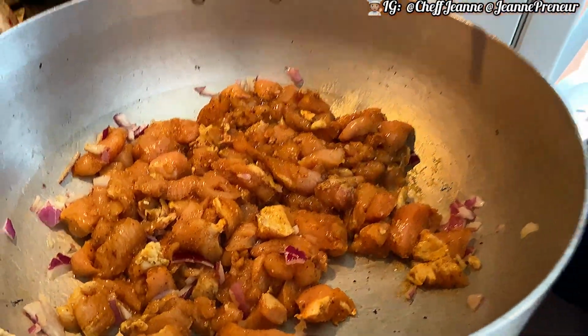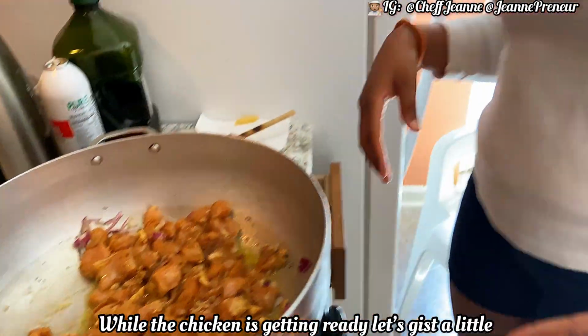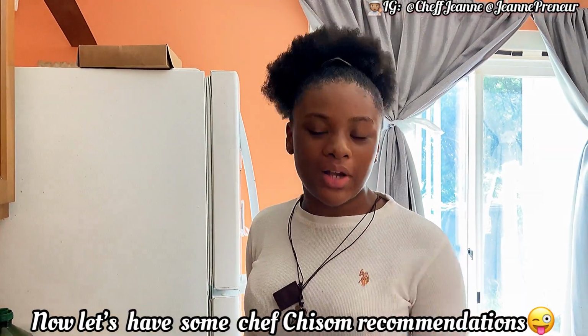So you guys, we have to let that fry, let that go. Stay tuned for the finished product. The chicken is gonna be so good. I can't wait to taste it. I will taste it for you guys on your behalf.